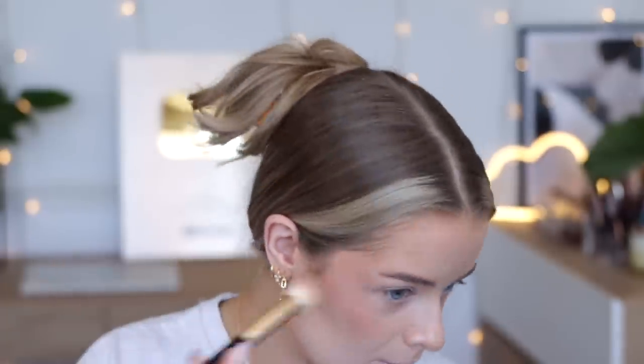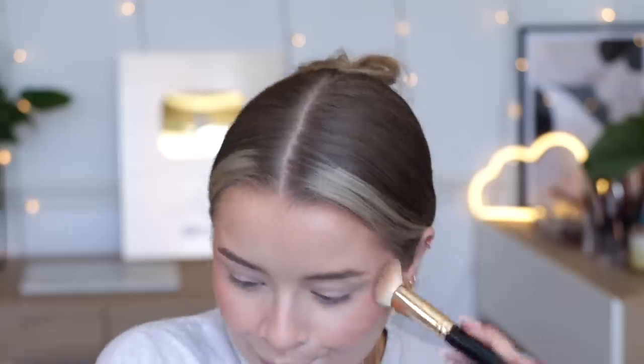It's a pretty color, but I'm not too sure about the formula. But I think if you had no makeup on and you wanted to add a bit of blush, that would be really nice. But for me, it's not really my thing, but that's all right. Not everything's gonna work for me, is it? I think it's taking off a bit of my base makeup. I have to fix it.